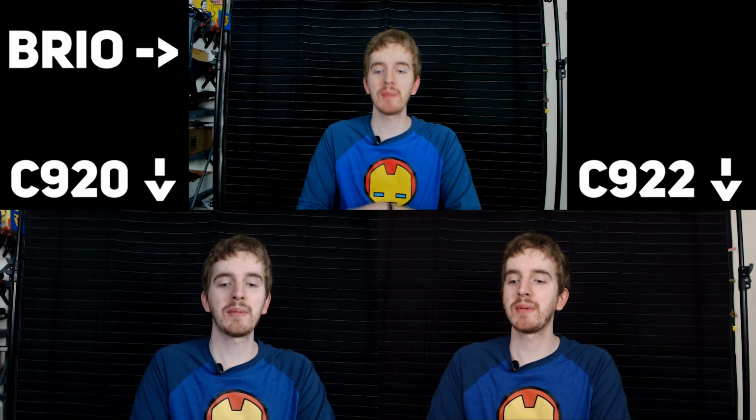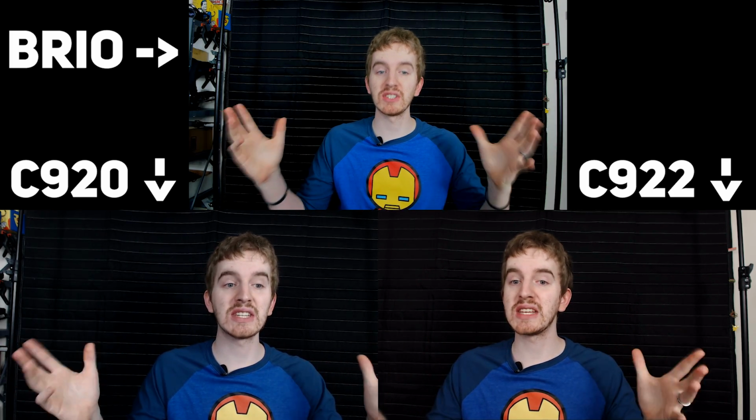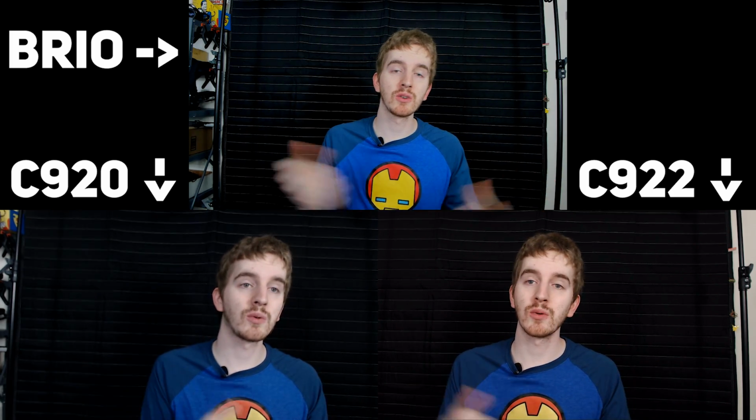But this is what each webcam looks like at 1920 by 1080. The BRIO webcam, of course, gets to do 60 frames per second, whereas the other two are limited to 30. So that is an advantage. But these are what the 3 webcams look like.